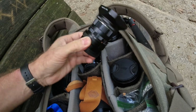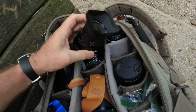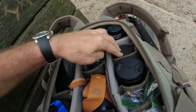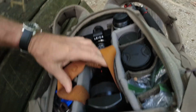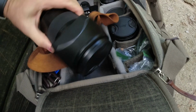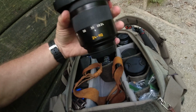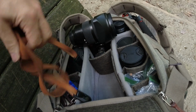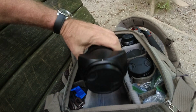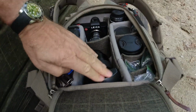Right here is the 28mm Takumer f3.5. This is a Sahi optical. I shoot with that fairly good bit. That's why I brought it. Then this is the 50mm. Under the camera strap here is the 24 to 90 big boy zoom lens. I haven't used it at all yet, by the way. I successfully did almost all of it with the 20mm and the 50. So I brought this basically for nothing.